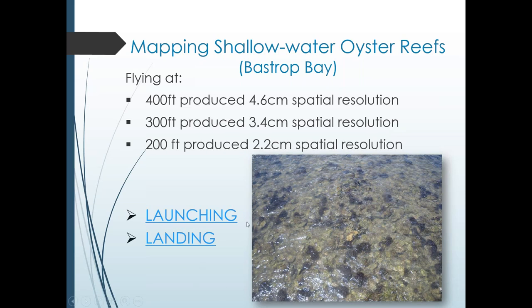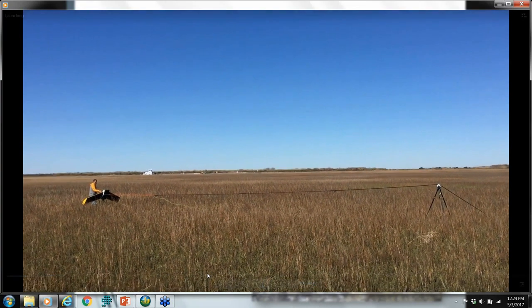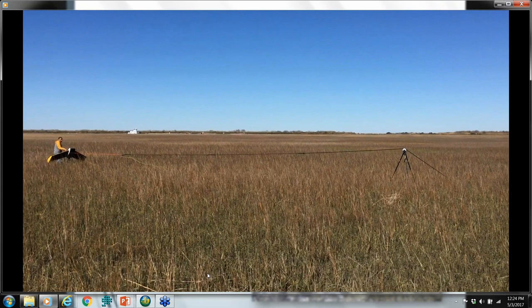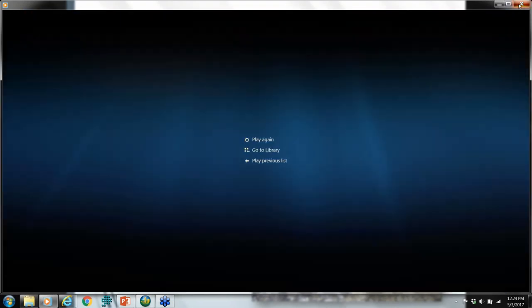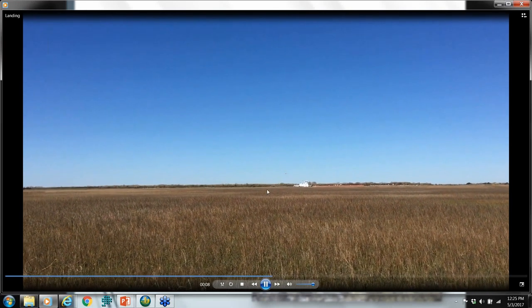We have two videos here to share with you, launching the UAV and landing the UAV, and I hope they are clear. I'll start the launching. And this is the landing video. You can see where I'm circling the cursor. The aircraft is approaching to land.